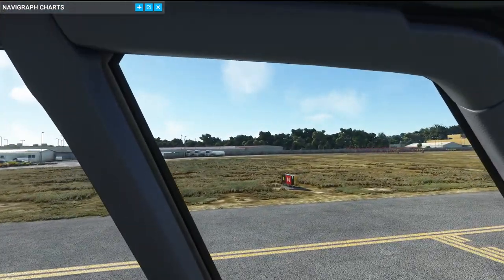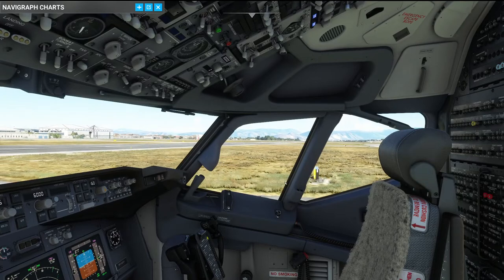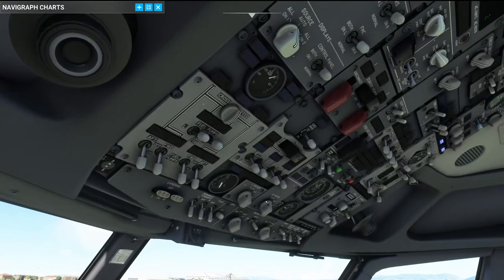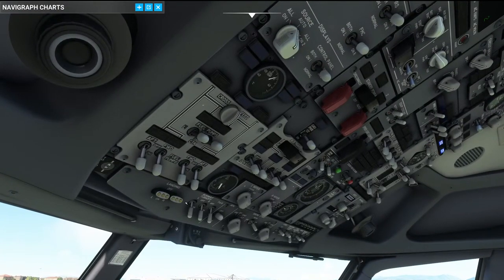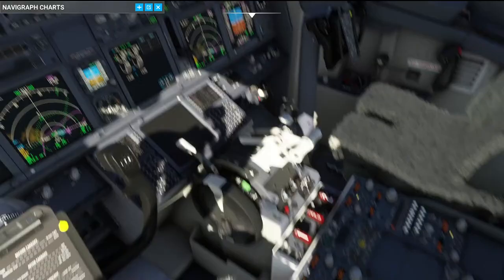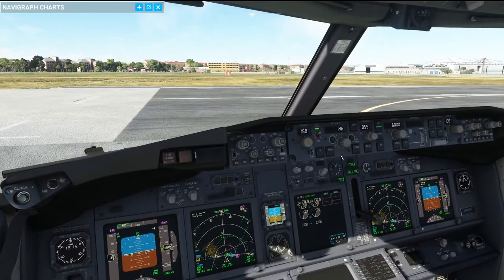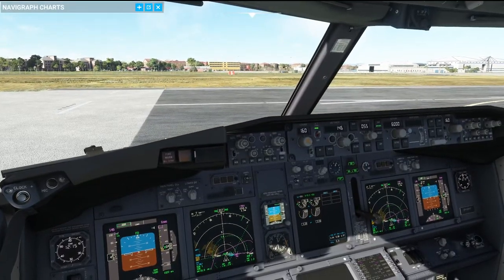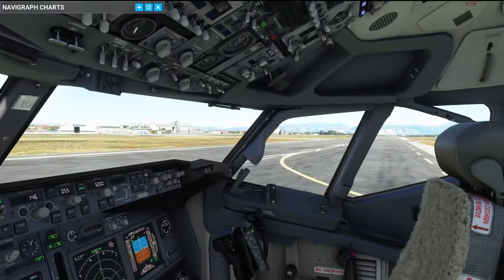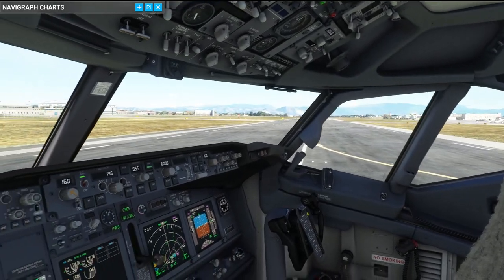Okay, clear on the approach. Clear on the right. Napoli traffic, Ryanair 11 Lima, takeoff runway 06. Before takeoff checks below the line. MCP set, transponder TA/RA, strobe lights on, landing lights on, before takeoff check is complete.